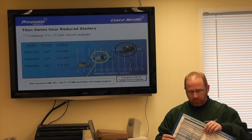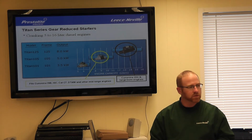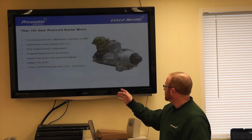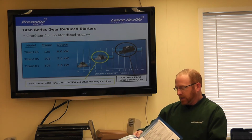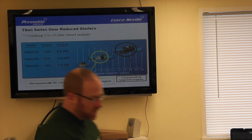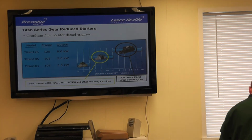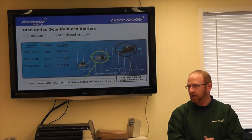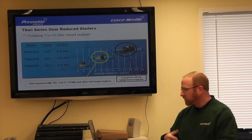A few years ago we came out with what we call our Titan series of starter motors, and they're the Titan 125, which is the flyer that you have here, and we also have a Titan 105, which is right there. The original one was for your Detroit Series 60, your Cat C15, C16, Cummins ISM, ISX engines, because those all had an 11-tooth pinion. Basically, like your 42 MT, like your 1052, 1053, they would take all the applications those would take. So that covered about 75 to 80% of your marketplace.